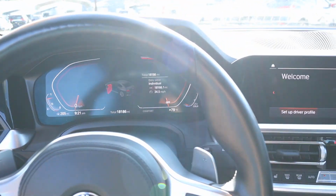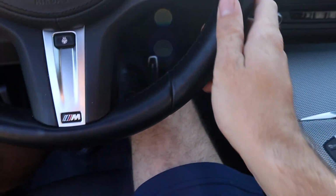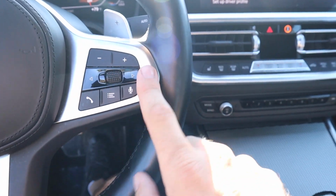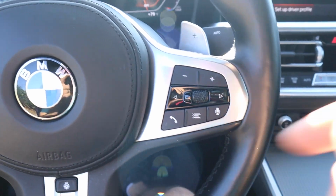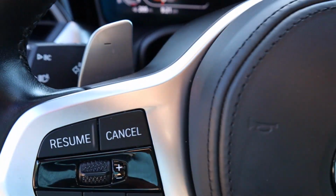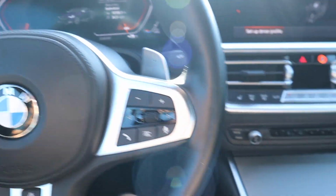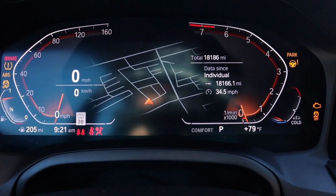And as we work our way to this steering wheel now, we have the M steering wheel. So it's solid leather, it's heated with the M badge. Cruise control settings are on the left side. Right side, you get volume and tuning along with Bluetooth and voice commands. And then all the brushed aluminum accents, it's on the paddle shifters. It's also on the rest of the trim accents. But let's fire this back up and hear what it sounds like.